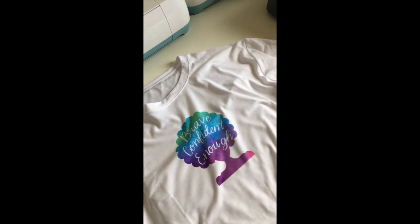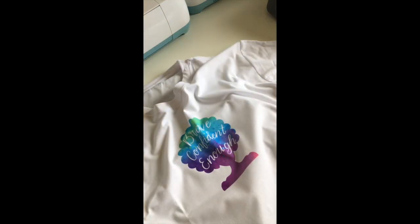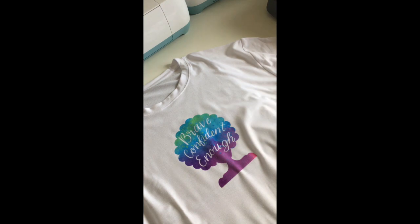So I think this is a 2 thumbs up for the Infusible Ink by Cricut. I'm giving it 2 thumbs up, guys. This is amazing. You have to give it a try. Let me know what you think. Please let me know what you think. 2 thumbs up, Cricut. 2 thumbs up.